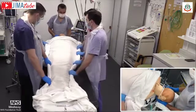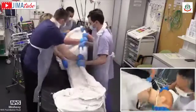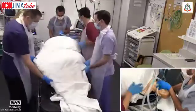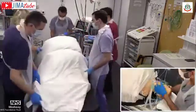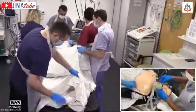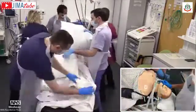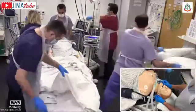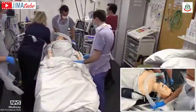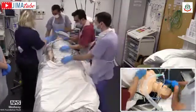All right, on your call. 1, 2, and slide. Very steady and roll. And then right, 1, 2, and 3. Put him on midline. Now very quickly put his ECG dots back on, move the pillows there, and at this time it is always good to check the pressure areas on his chest and on the abdomen.